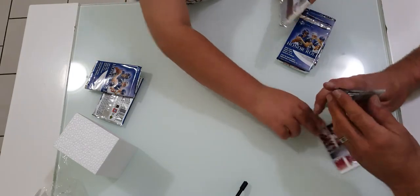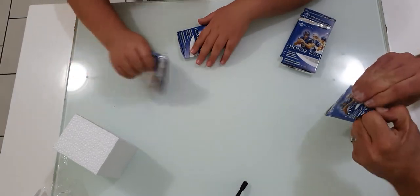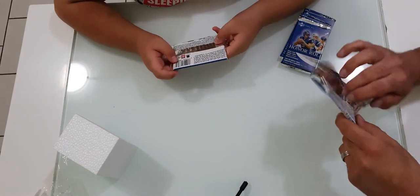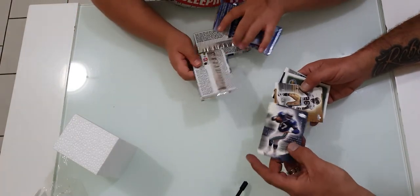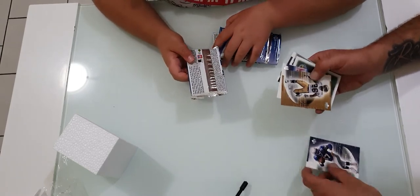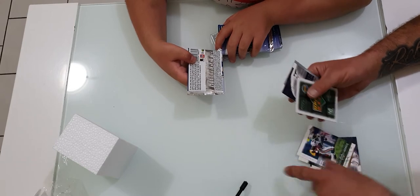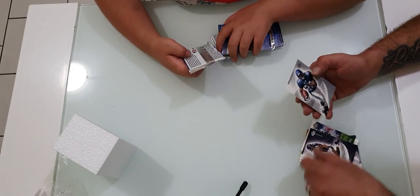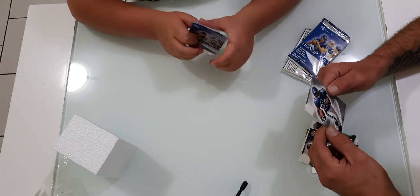Okay, so let me do this one. Yeah, hold on, let me do this one. Oh. Who's that? Okay. Shaun Alexander. Honor roll. Chris Chambers, Dolphins, promo card. Marty Booker. And is that a card? Maurice Morris. Seahawks.